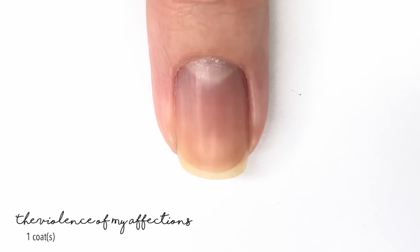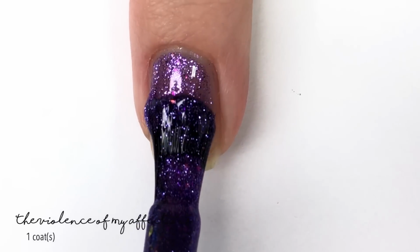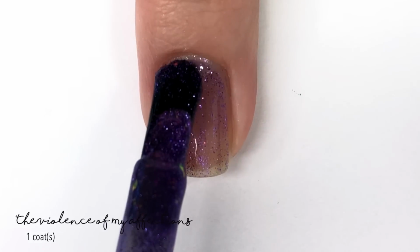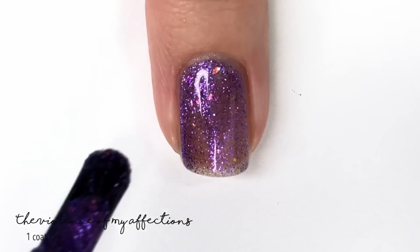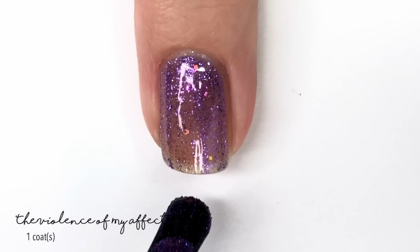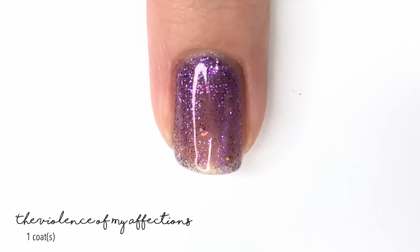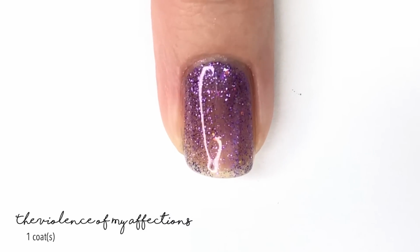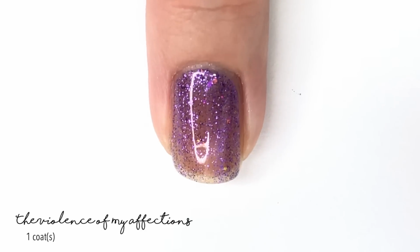Now we're on to a super fun purple, and this one is called The Violence of My Affections, and this is kind of like your grape soda purple. It is so intense and shimmery that you guys are just gonna love it. I absolutely love it. My mom loved it. This was the one that stood out in this collection to her whenever she was around while I was opening it, and now she's wearing it because it is absolutely so much fun and eye-catching.